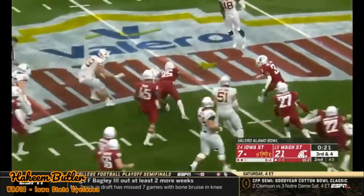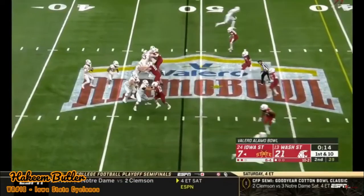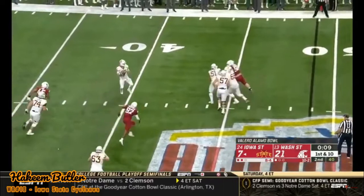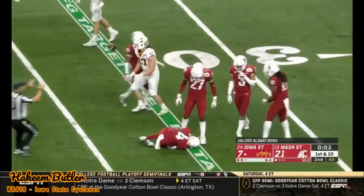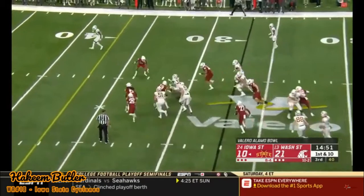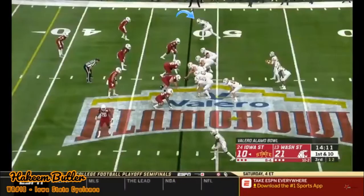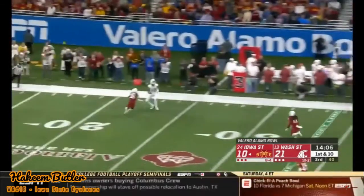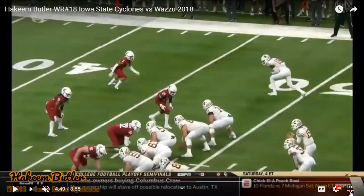Nice cuts by this running back. Not Montgomery, I think. Oh, man. Wow, he held on to that. He's pushed by 47. Nice out release there. Okay, deep shot to Hakeem. Nice shot creating separation again, though. Body catch. I'll slow this down.